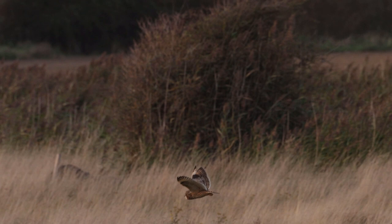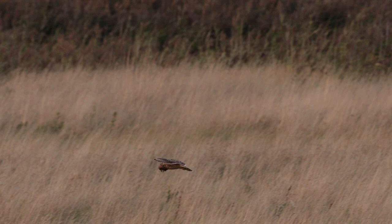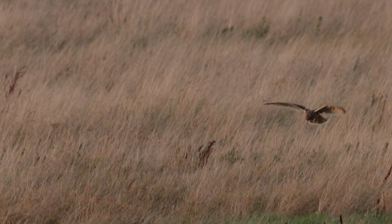A short-eared owl has migrated from France to overwinter here in the UK. He uses the south coast as a stop-off to rest and refuel before heading further inland.